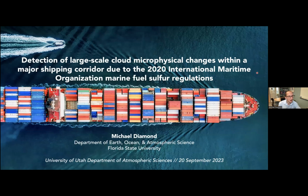So I am going to talk today about the detection of large-scale cloud microphysical changes that we've observed within a major shipping corridor due to the implementation of the 2020 International Maritime Organization's new marine fuel sulfur regulations. So it's kind of a mouthful, so we're going to go through each part of that to see where we're at. But in terms of where this is going, it's actually exactly in that introduction, in terms of how can we use these kinds of natural experiments in the Earth system to learn about our climate and about cloud physics in particular.